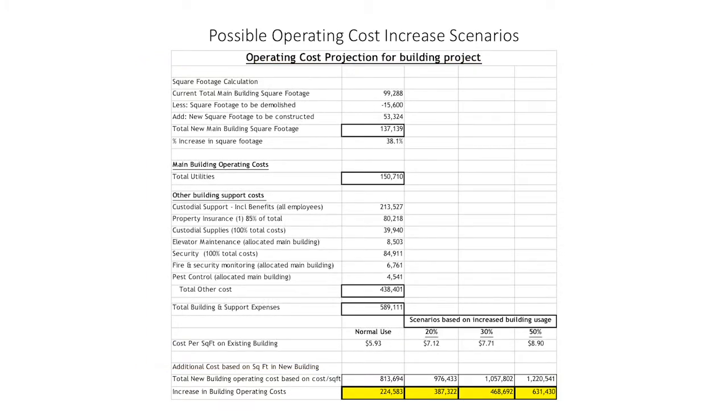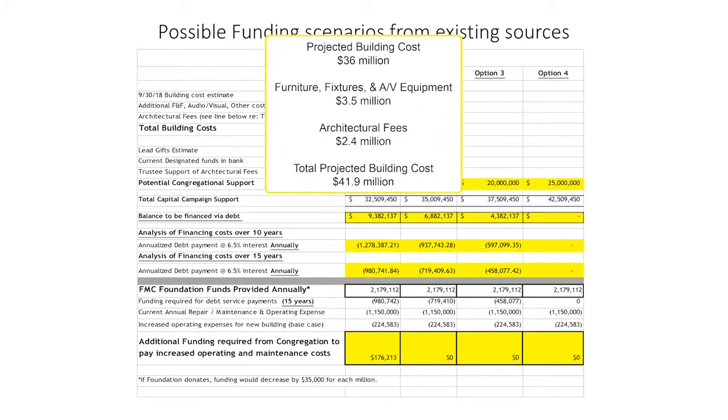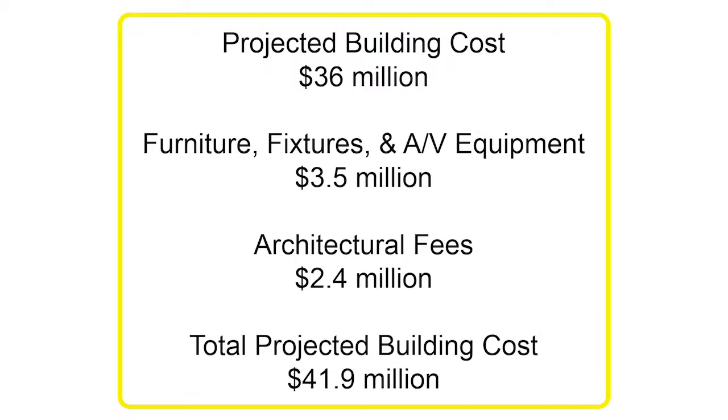Now let's look financially at the building project to get an actual total cost. You may have seen or heard that the projected cost by the construction consultants was $36 million, and where we are currently in the architectural process, that is accurate. However, that does not include any furniture and fixtures or audiovisual equipment, so we've added another $3.5 million to include these components. And then to get a total picture, our architectural fees will be about $2.4 million to give us an actual total projected building cost of $41,900,000.